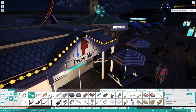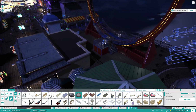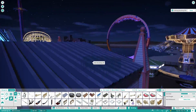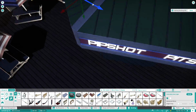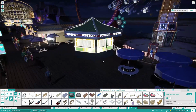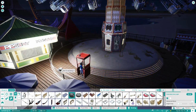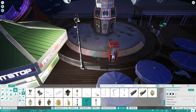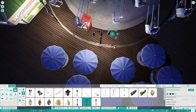Now we are jumping into the lighting portion, as you can see. I'm amazed at how dark this pier is, even with all the lights we're putting in. Like, I want all the lights to all the rides to glow, but then I end up with the pier just being completely dark, and I'm not sure how I feel about that. I don't want to just sync random area lights in.